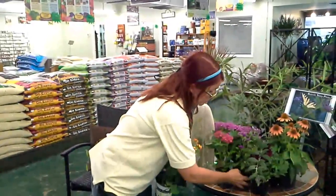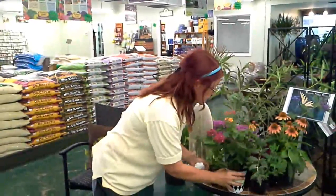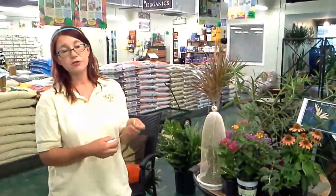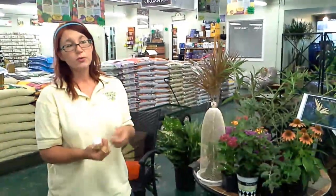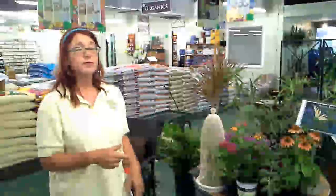So it's very easy if you want to raise the butterflies yourself, but if you're just trying to attract the adult butterflies, we can help you out with that, and we almost always carry all of these plants.